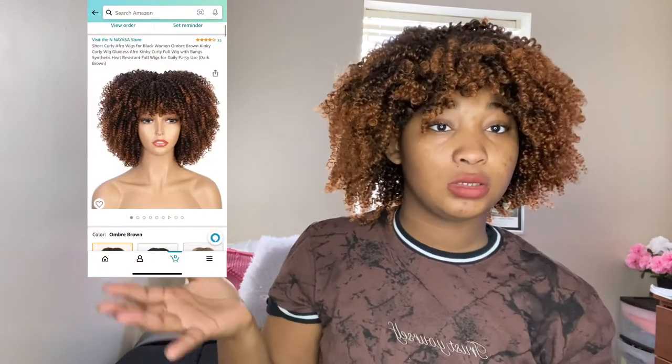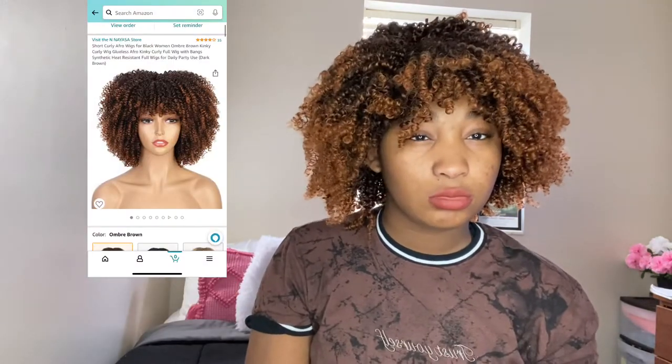I look like a boy or somebody's grandma, auntie, son. Like, why aren't you like in the picture? This is what y'all advertise. This is what I get. Like, no, false advertisement. I need a refund.